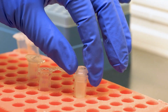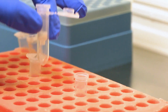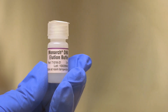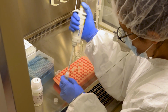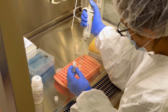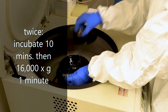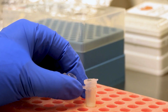For the final elution of the DNA, place the column in a new 1.5 milliliter tube to collect the target DNA. Contrary to the original protocol, we perform the elution in 2 steps of 15 microliters elution buffer each, with an incubation time of 10 minutes for each elution, to maximize the amount of extracted DNA.